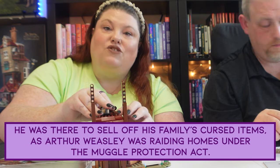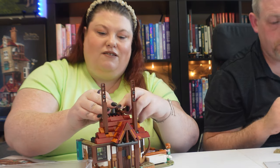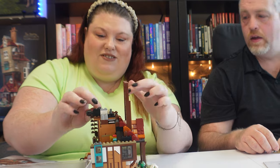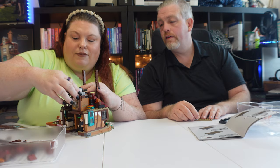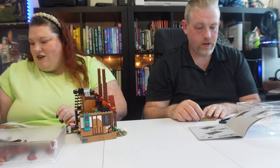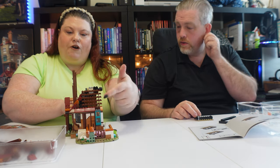I'm already having issues with this build. Basically, we're putting on some stair-like things on the side of this. And it doesn't want to stick? It does not want to go right. There we go. Ah, we're good. So right now we're doing the roof part right here.